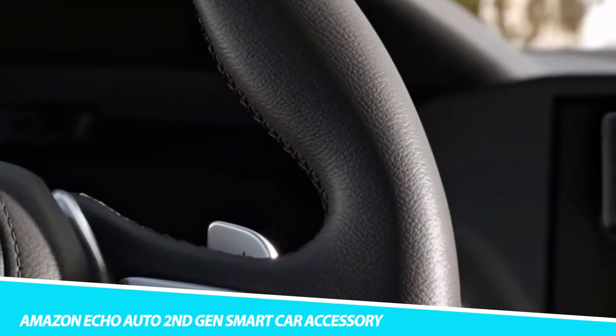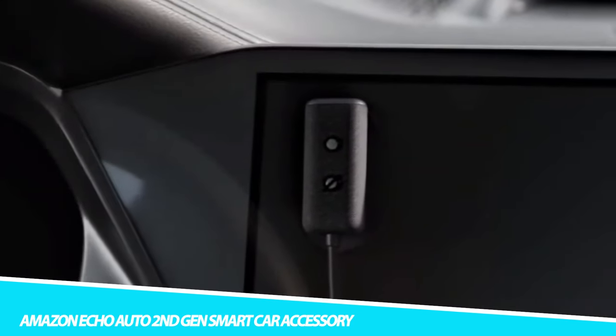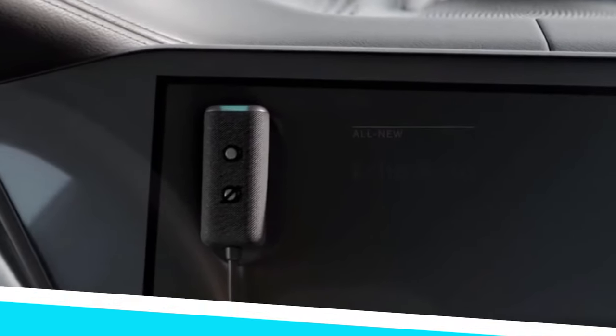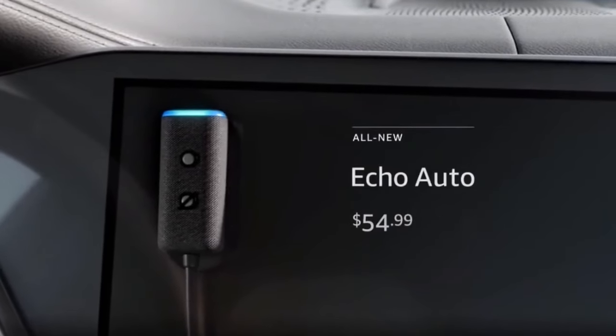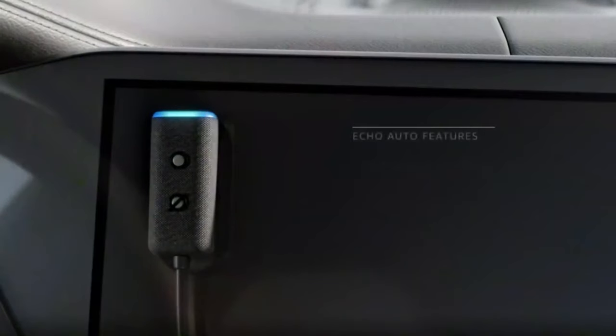Amazon Echo Auto 2nd Gen Smart Car Accessory. Find yourself wishing you could upgrade your old Echo Auto? You can. The Amazon Echo Auto 2nd Gen Smart Car Accessory has a suite of new features. With a redesigned look, it blends in with your car's interior. Not only that, but it truly looks like a member of the Echo family.